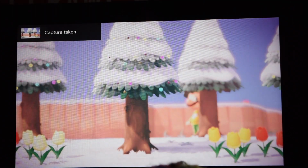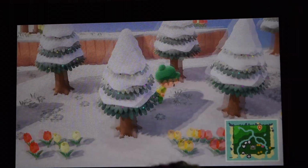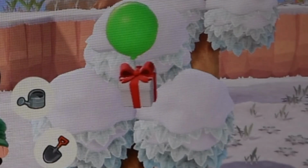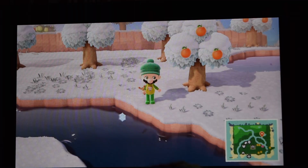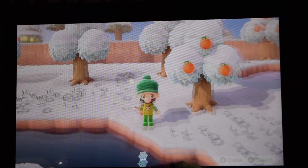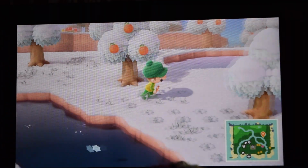I hear a balloon, but we are dedicated to the picturing right now. Where is the balloon? Balloon. It's Christmas time. I get presents for free. Yeah. I see snowflake. I have no net. My net broke. Coffee cup. I almost placed it in the lake. I need to get home.